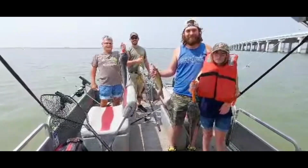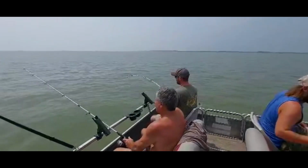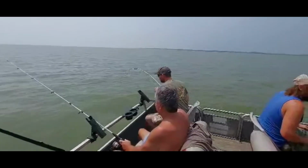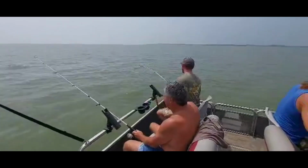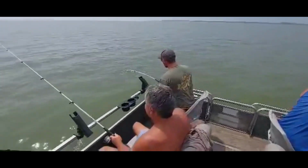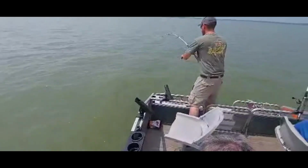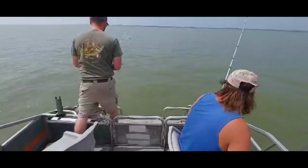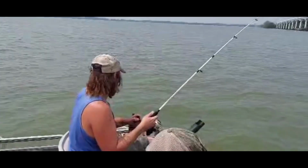I think we found fish. Yeah, we got one on again. Looks like you're going to need the net again. Like another pretty decent fish. Get him up there to the top. Just hang on to him for a second and I'll get him with the net. He's going to make around to the front of the boat now. There he is. Nice one. He's got one. I think he's going to be an eater.